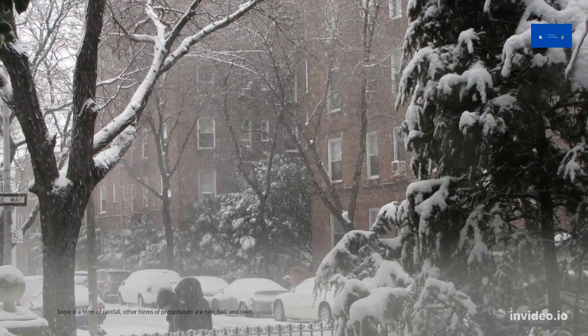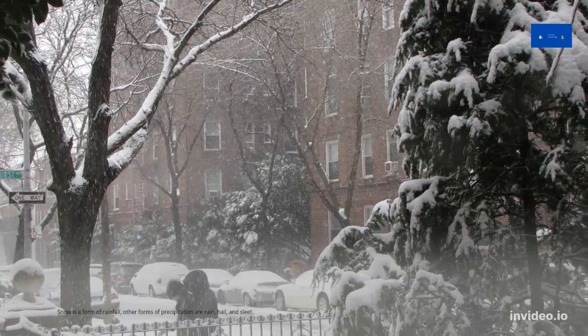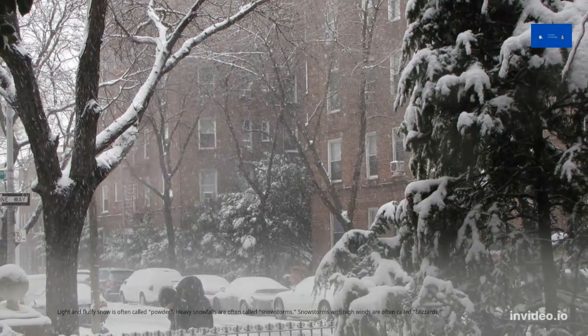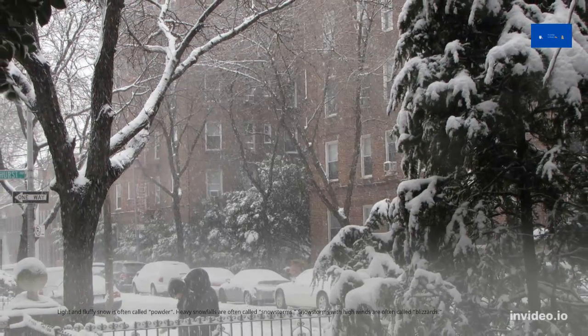Snow is a form of precipitation. Other forms of precipitation are rain, hail, and sleet. Light and fluffy snow is often called powder. Heavy snowfalls are often called snowstorms. Snowstorms with high winds are often called blizzards.